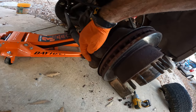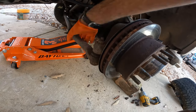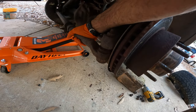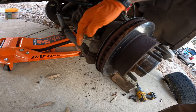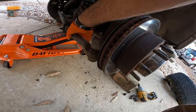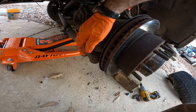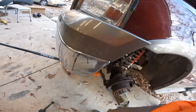So right there is a tie rod end, and on the other side as well. Look at that. I mean, you shouldn't even be able to move that. That's just completely, completely gone. And this is what will kill you too. So you gotta really be paying attention to what's going on here. You can't let those get that bad. So that's what we're replacing.